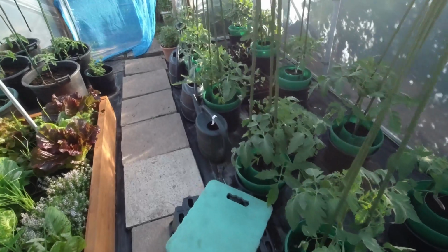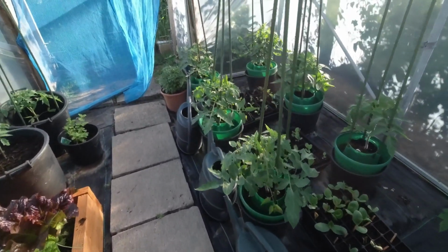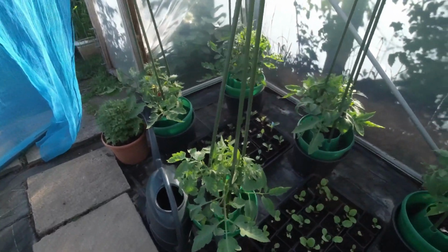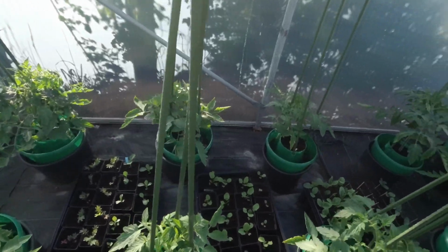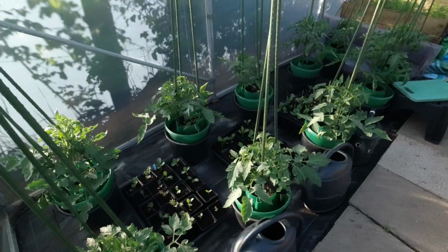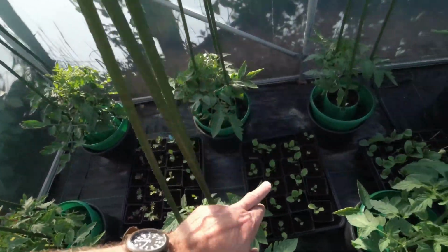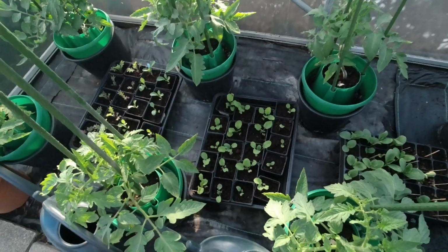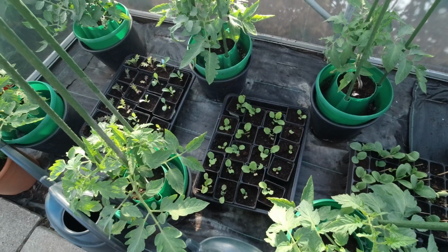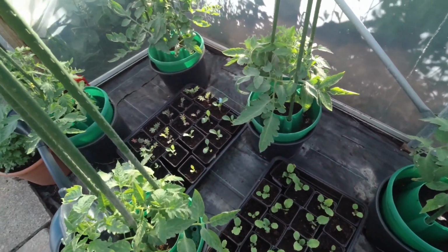All the tomatoes are doing well, and I'm just pinching them out every day, making sure that we don't get any leaders coming out from the leaf nodes, and that way I can control the shape of the tomatoes. And these are the kale, which I'll be planting out later. They've potted on, and just a few days ago they were in cells in a seed tray, and they've come on so quickly once you put them on.